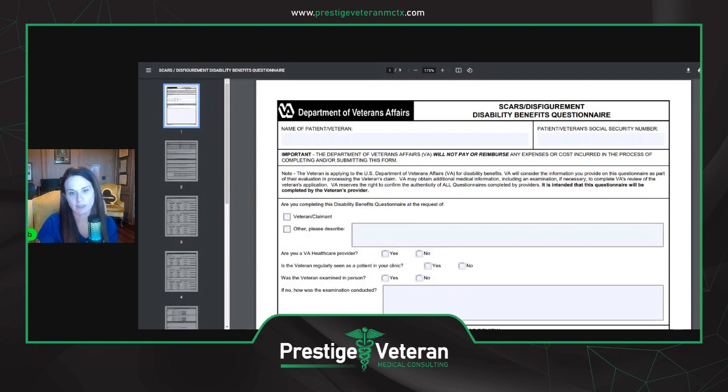So here it is. On the first page, you can see it's got your information, social security number, name of veteran. Now, again, this is what the C&P examiner is going to fill out. So who is requesting that you fill out this? Are you filling it out at the request of the veteran or the claimant or someone else? You can take this to your private doctor. You can print it right off of va.gov and take it to your treating doctor and ask them to fill it out as well.